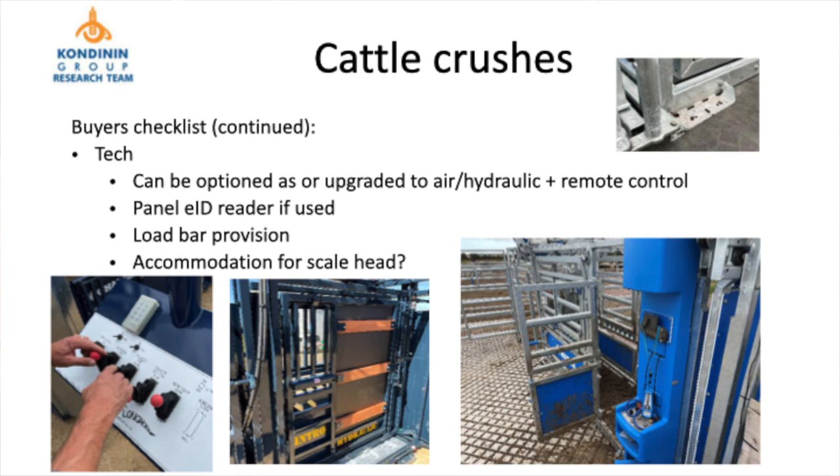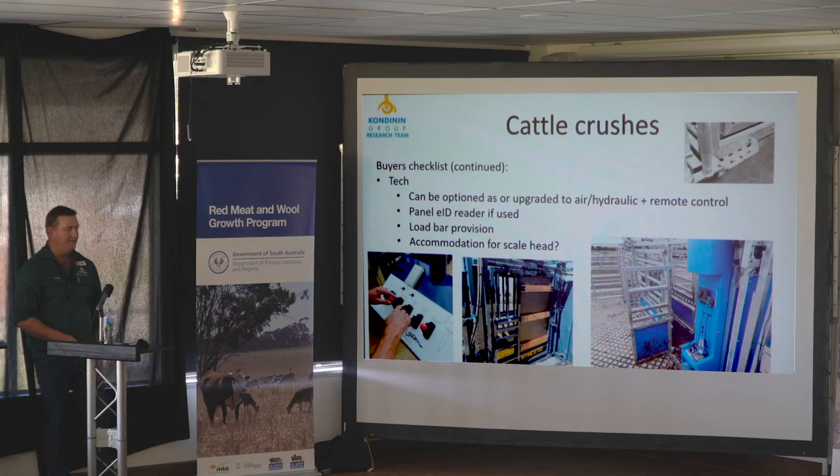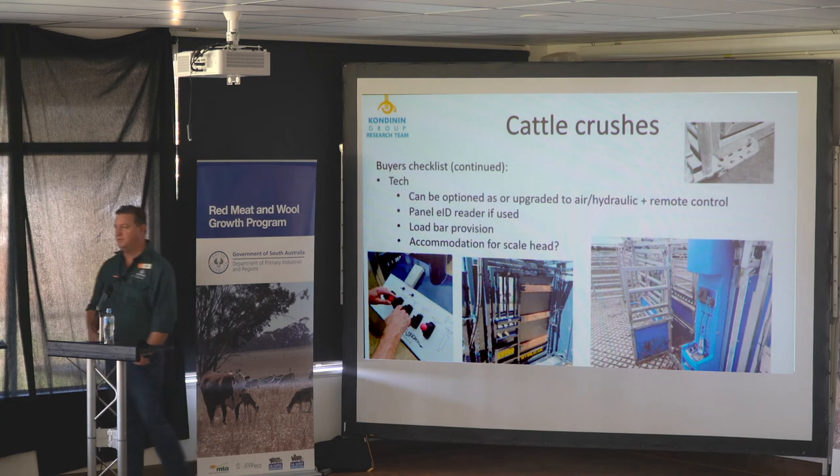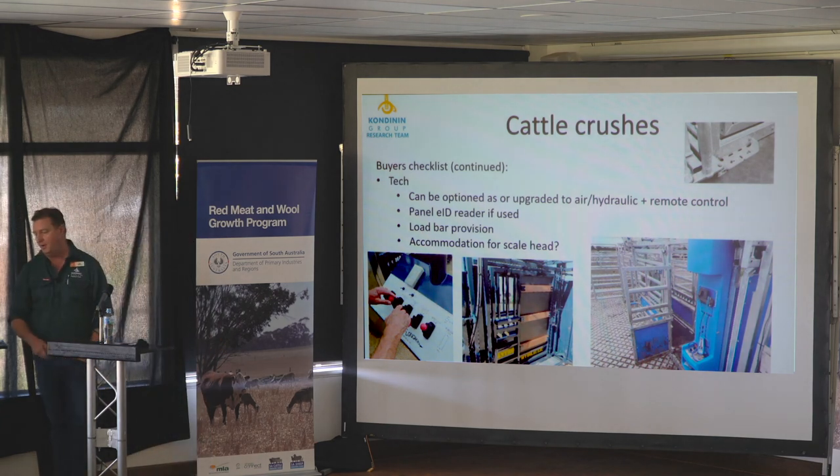and load bar provision and a combination for the scale head. So this is a Tapari. They've got a little panel that clicks in over this, which keeps all your electronics safe and sound and tucked away.